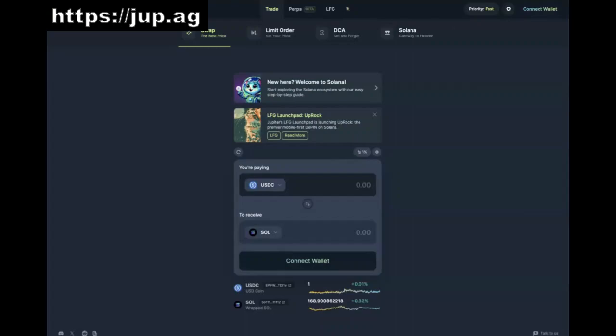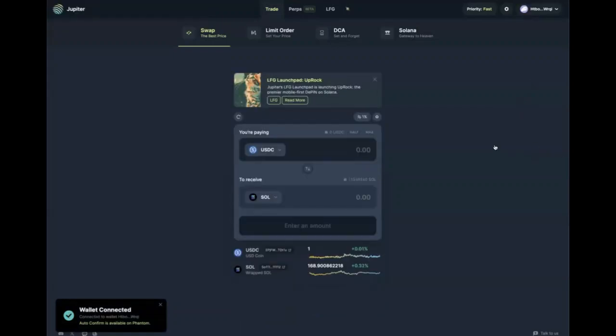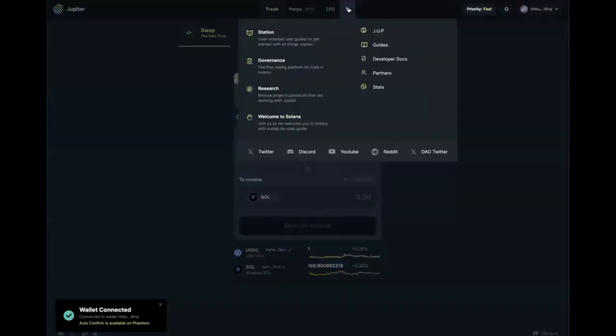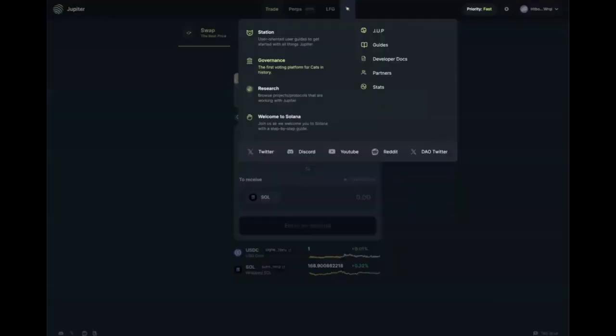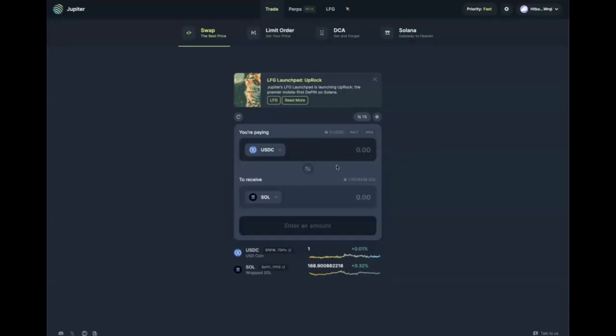Jupiter is another decentralized exchange, so you can buy all your Solana-based tokens on Jupiter. And also, Jupiter has an airdrop as well. So what you would like to do, this is another sidetrack here, is to go to governance, right? So you want to stake some Jupiter, because that gives you more airdrop farming chance.